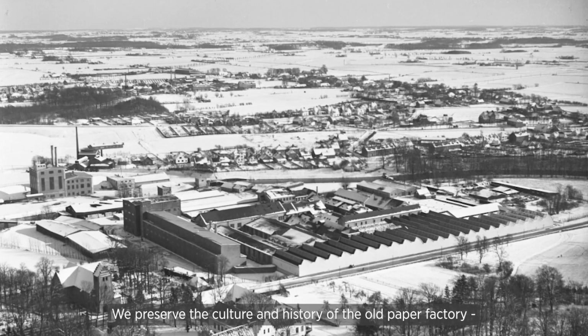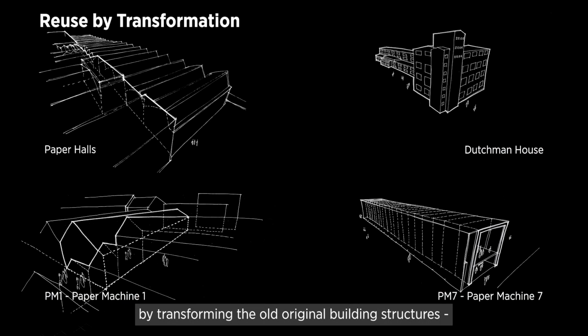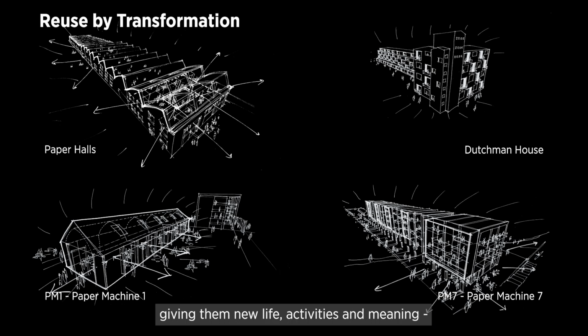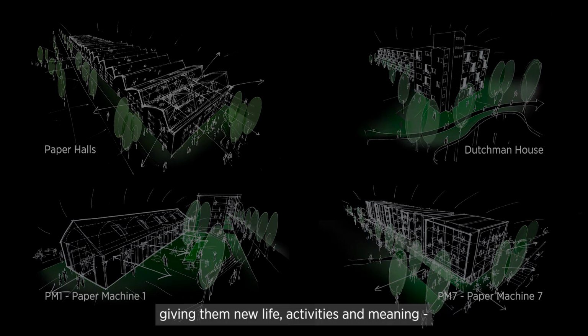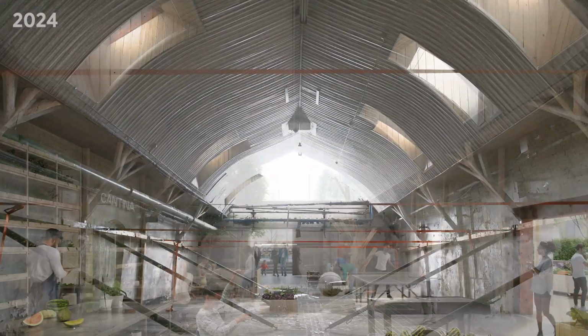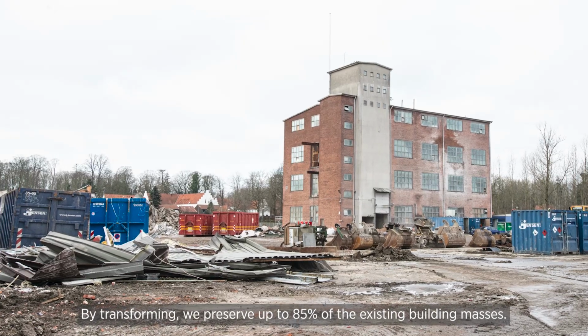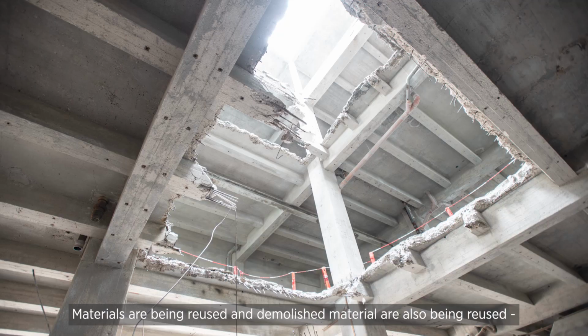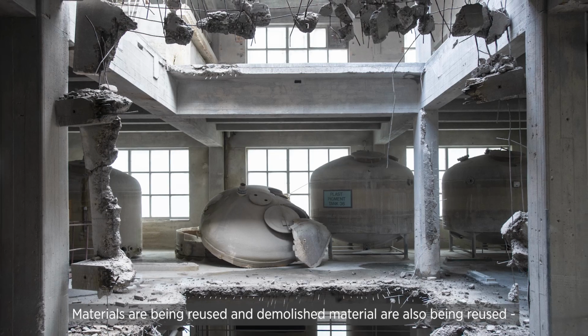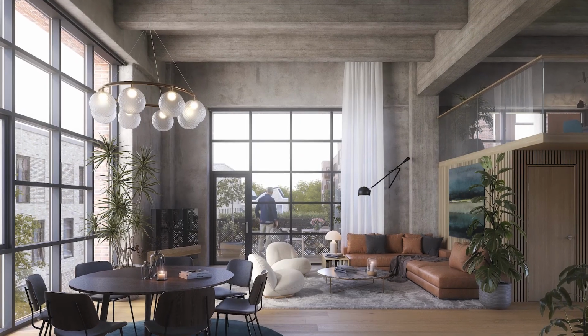We preserve the culture and history of the old paper factory by transforming the old original building structures, giving them new life, activities and meaning, and bring back pride to the whole area. By transforming, we preserve up to 85% of the existing building masses. Materials are being reused and demolished material are also reused to level the site for flood protection.